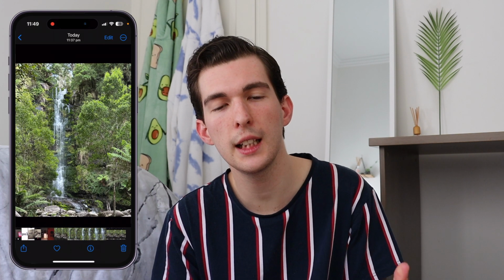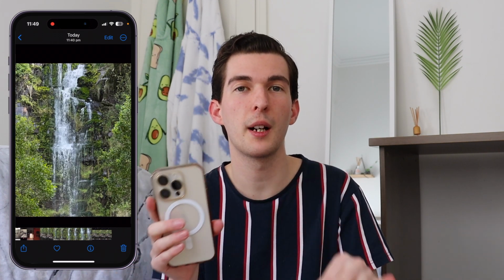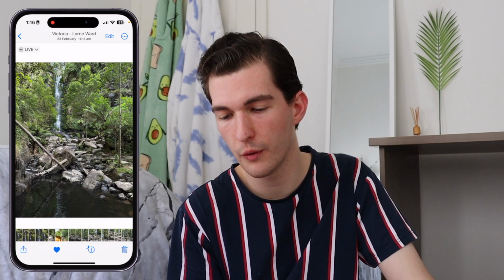Another thing is the 48 megapixel camera, which is on the 14 Pro only, and I think now the 15s. Despite it being really good quality, don't get me wrong, the quality is insane, it doesn't really live up to the expectation because you don't really notice the good quality unless you crop into the image or zoom in and you have a side-by-side comparing it to the 12 megapixels, but also the storage is higher as well. I took one photo of a waterfall.